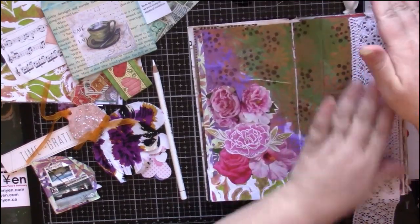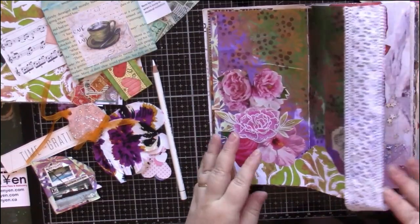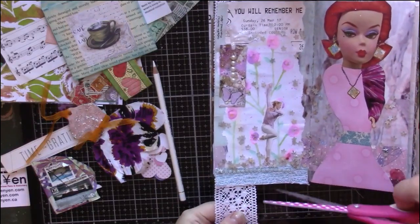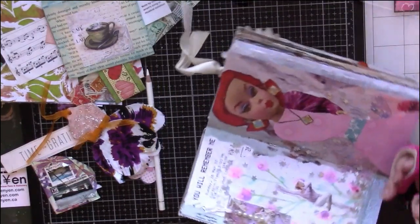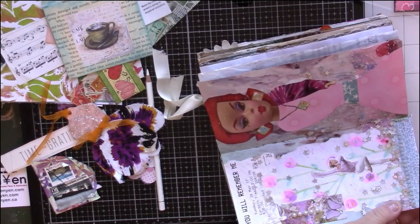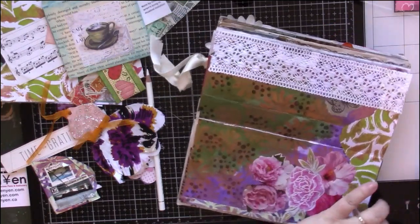I'm not big on adding lace and fabric and stuff to my pages, so basically the only time I ever do that is when I get it in Happy Mail. So it always makes me happy to get some. Otherwise I can just not ever remember to do it. Yeah, I'm really enjoying this. This is fun.